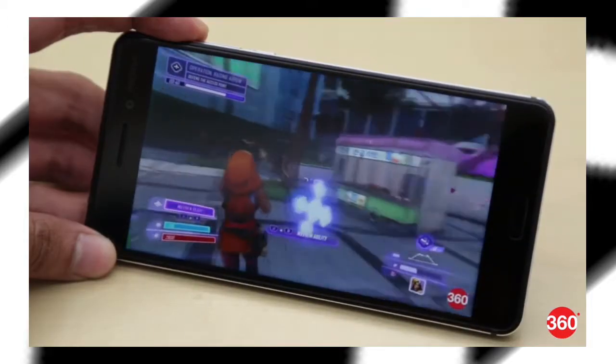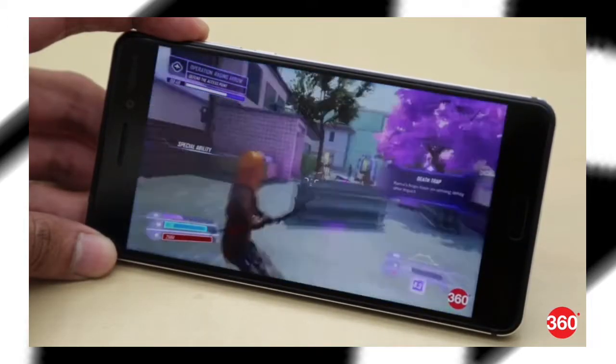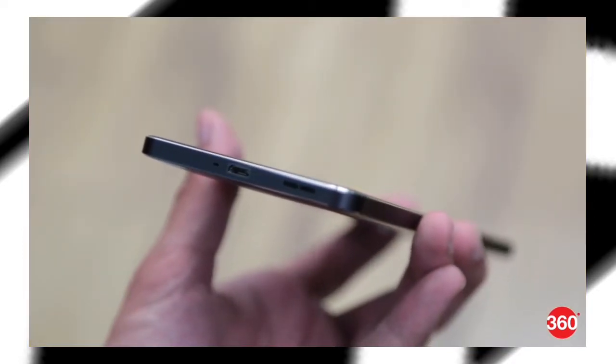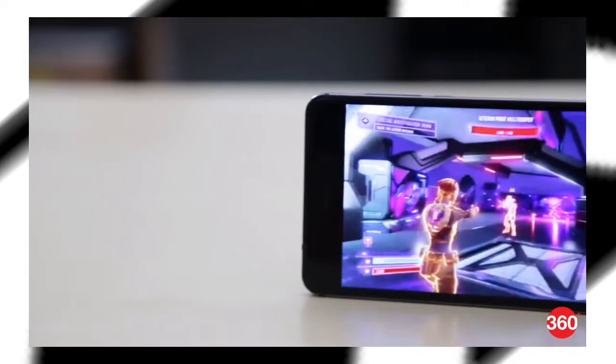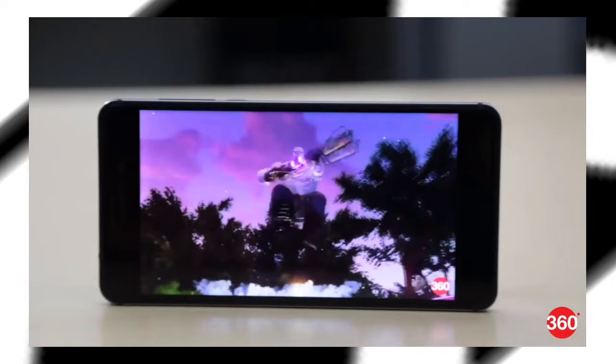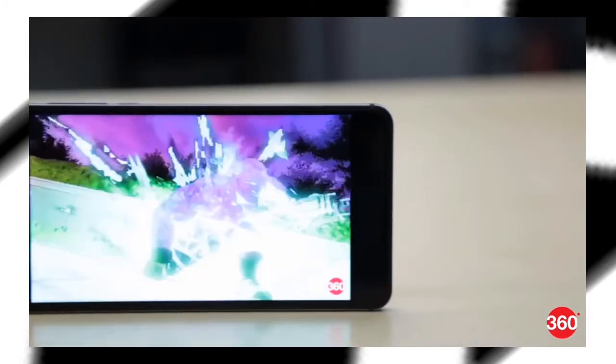Another of the most heavily marketed features of the Nokia 6 is its sound quality. There are dual speakers at the bottom and you also get Dolby Atmos sound enhancement. Audio is also loud and clear. Call quality on the Nokia 6 was also just as good. Unfortunately, the bundled headphones are just about average.